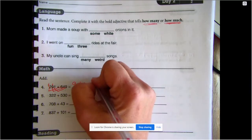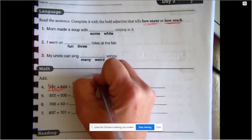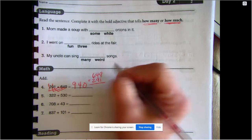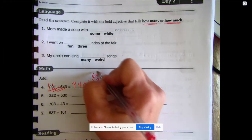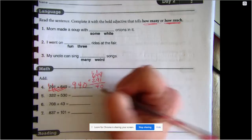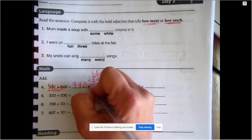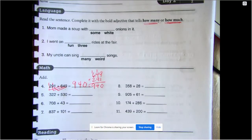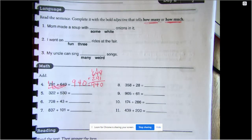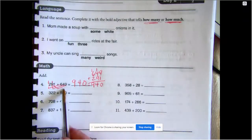Okay, I'm going to try it the stacking method. 649 plus 291. 9 plus 1 is 10, carry. 13 plus 1 is 14, carry. 9. So these are equal. So you can do either one. Whichever one is easiest for you to keep the place value. So if you struggle with the tree method, try to do it this way.